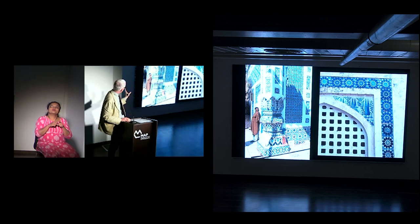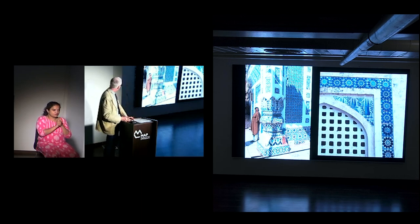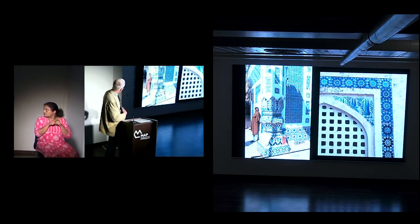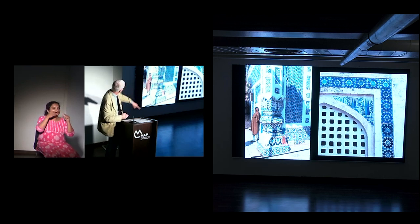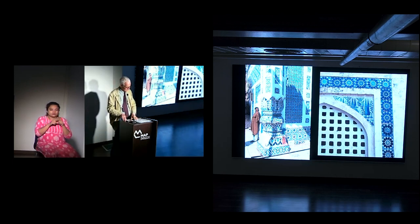It's good that with these two buildings we know that the tiles are 18th century, but in a lot of the earlier monuments, of course, the tiles have been replaced. But most of these are pretty much as they were in the 18th century. Some of the designs are obviously quite Mughal, or Mughal influenced at least, and other designs, such as the geometric border you've got on the slide on the right, are probably much earlier designs that have been reproduced over the centuries.